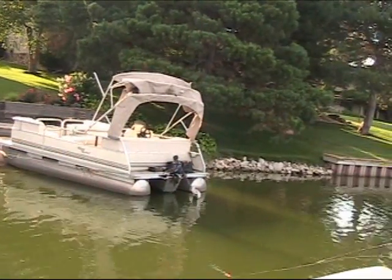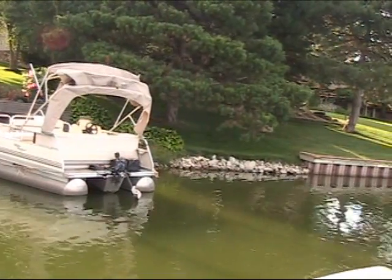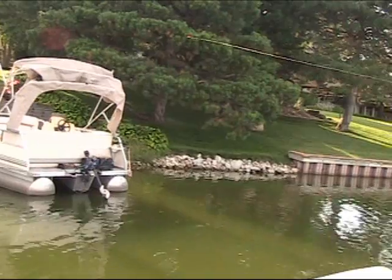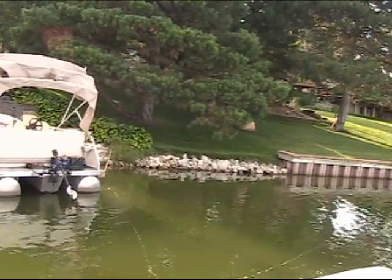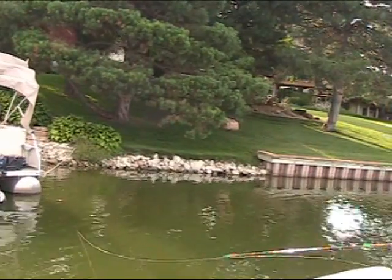And as you see, this time he's bringing it in with a little bit of a slower retrieve, and as a result, the lure has a tendency to stay up on the surface of the water. There we go. We laid another one right next to that pontoon there. Look at that lure action. Isn't that beautiful? The water clarity here is very good.